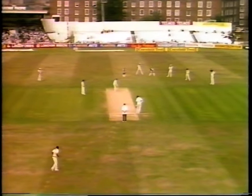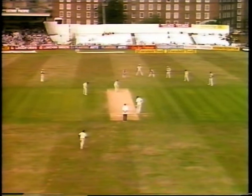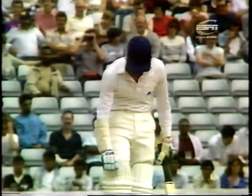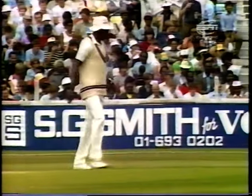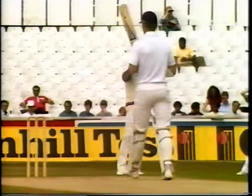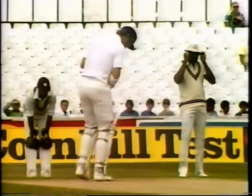Here's the first over of the innings. Malcolm Marshall is the bowler. There are no runs on the board, and Graham Fowler is taking strike. First runs for Graham Fowler. Tees the fielder. They'll settle for a single. Well, this is Chris Broad. Just 1 ball left to face in this over.